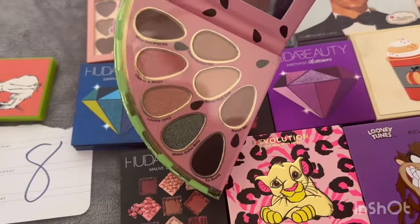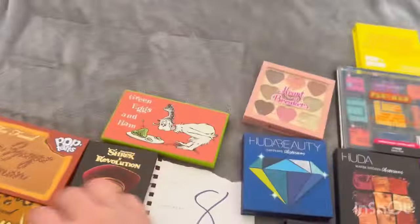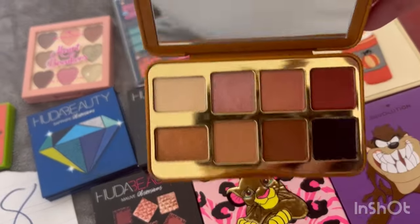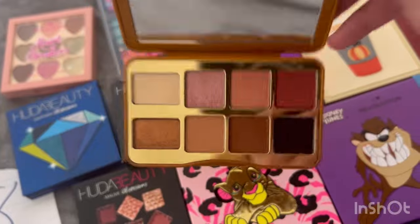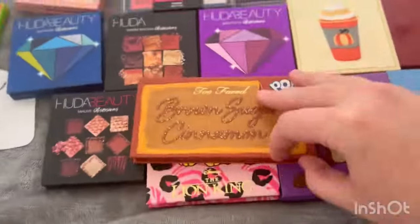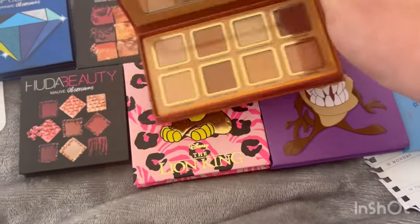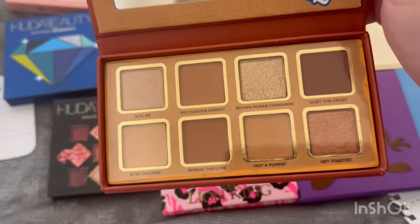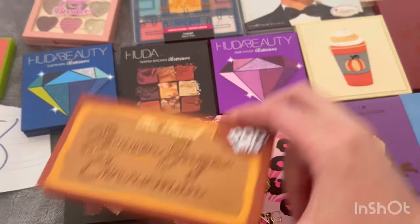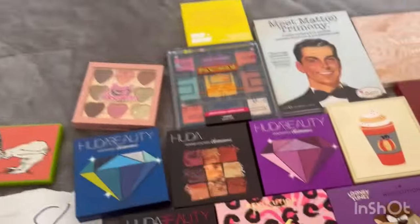Okay, so get rid of Too Faced. This one's brand new, so I'm going to get rid of it. There's still plastic on it. Too Faced, Kitty Likes to Scratch. I got this one for free recently. I'm going to get rid of it. There's literally nothing special about this palette at all, but the packaging is so cute. And the Too Faced Brown Sugar Cinnamon Pop-Tart. It is brand new, but I'm going to keep this one, I guess just because it's a Pop-Tart collab. I think it's so cute. So, yeah. Brown Sugar Cinnamon one.